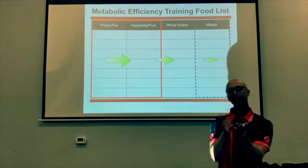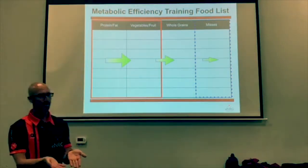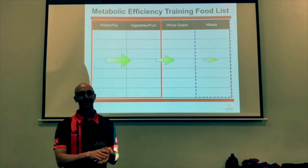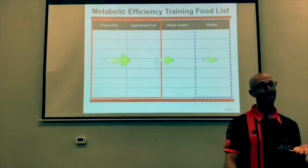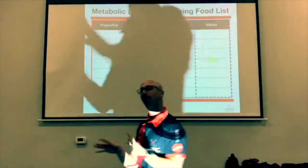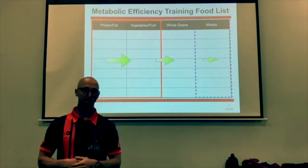That's where the hand model gets a little sticky, because if you're eating yogurt or nut butter, don't do that much, right? You're like, he told me to have a whole handful of nut butter. That's fantastic, I like that presentation. So there are a few things that you have to navigate. For those things, you should do the serving size, which is usually 2 tablespoons, right?